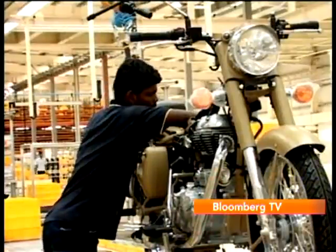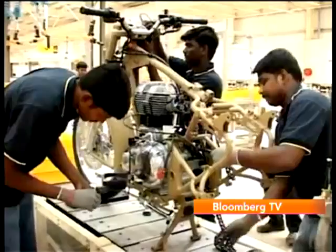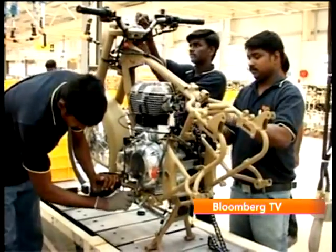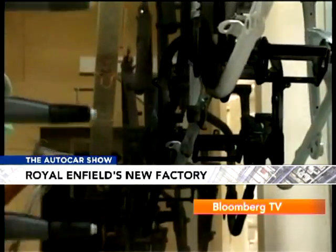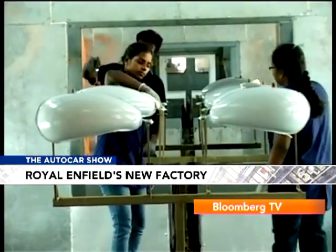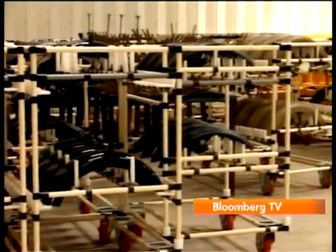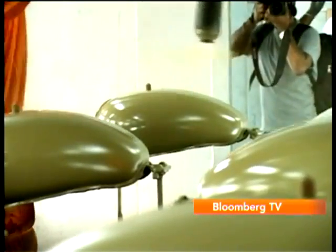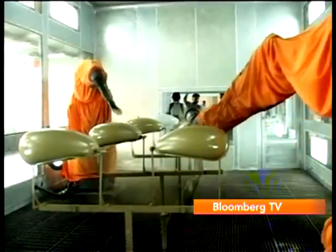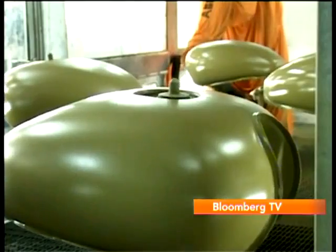The new plant is capable of producing more motorcycles more efficiently, and it will also improve the quality of motorcycles. There's a new world-class paint shop, and it has a phosphating process for all the painted panels, which will improve durability of the motorcycles by offering better rust protection. There's also greater efficiency and consistency in the painting, as the paint shop uses robots to spray paint the parts with complete accuracy and minimum wastage.